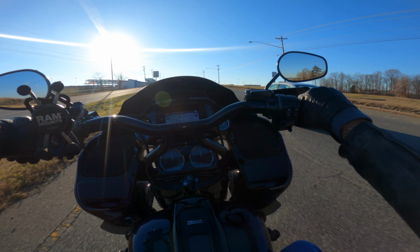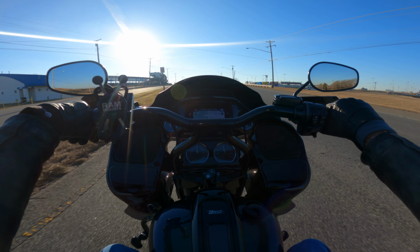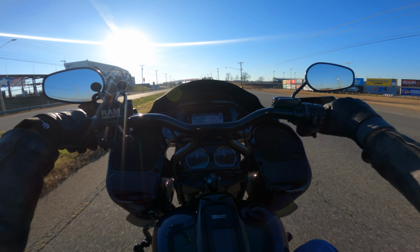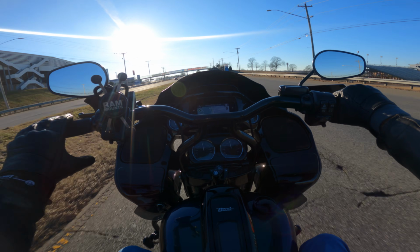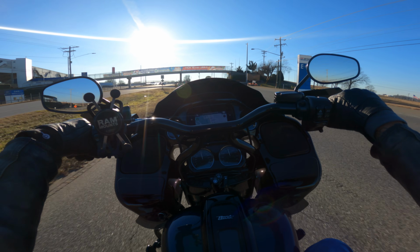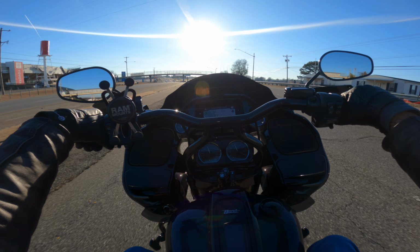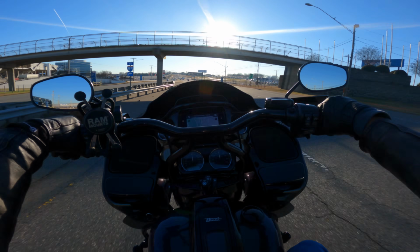Oh yeah. And that TAB Performance exhaust, I'd say out of all of the exhaust systems that I've heard on these touring motorcycles, the TAB Performance sounds the best. It's the most aggressive sounding. It sounds almost like a Harley and a muscle car mixed together. It's very aggressive. It has a deep throaty note to it. I love that.